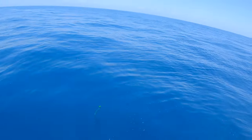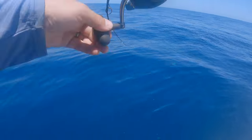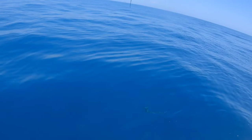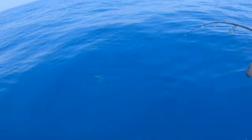That was sick. That was fun. Look at all those fish. That's good. That's the size we want. We'll take them. Is there another lure? We've got more. Up on the smoker. Yeah, that's cool. Give me that. Pass that out.